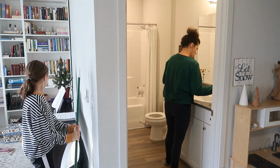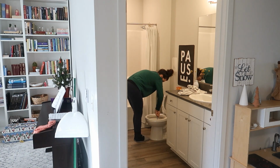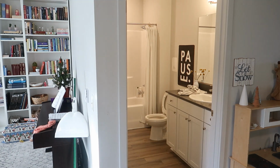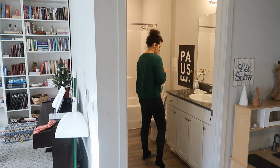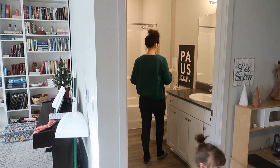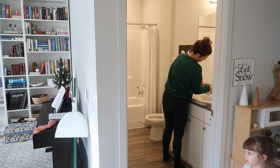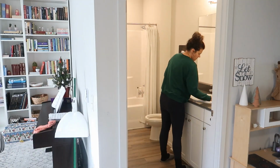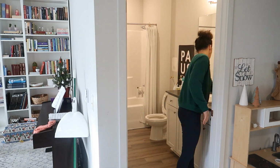Moving on to the main bathroom, this is where I noticed that the cabinets underneath the sink were quite disorganized, quite messy. It's been a while since I did my deeper clean, and I decided I just need to tackle this cabinet. Even though I'm not doing a deep clean of the rest of the house, I just couldn't let it go.